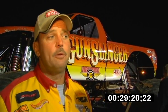But this thing here is an all-tube chassis chrome moly truck. It's got a 26-inch coilover shock with a 26-inch triple bypass in the rear and a 5 bypass shock in the front for some extreme tunability for the air that you see us get on Monster Jam and a speed channel.